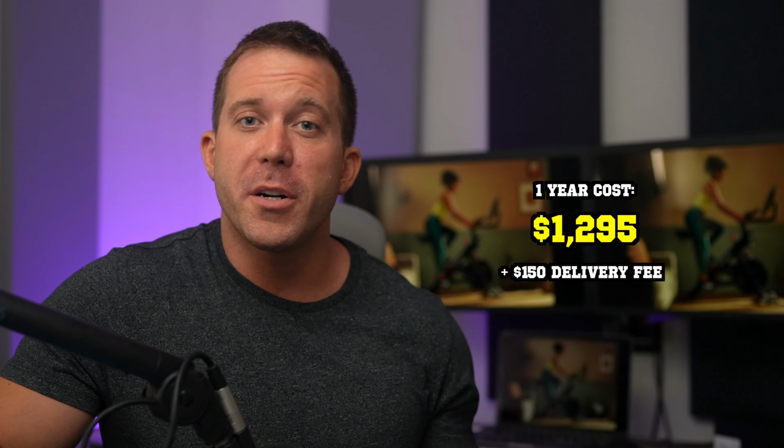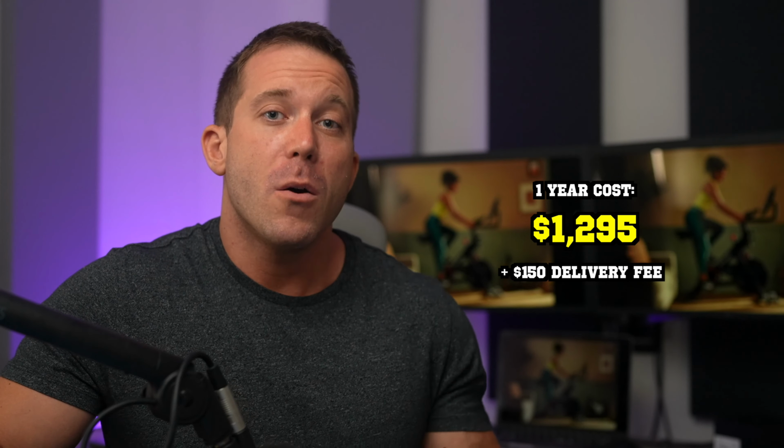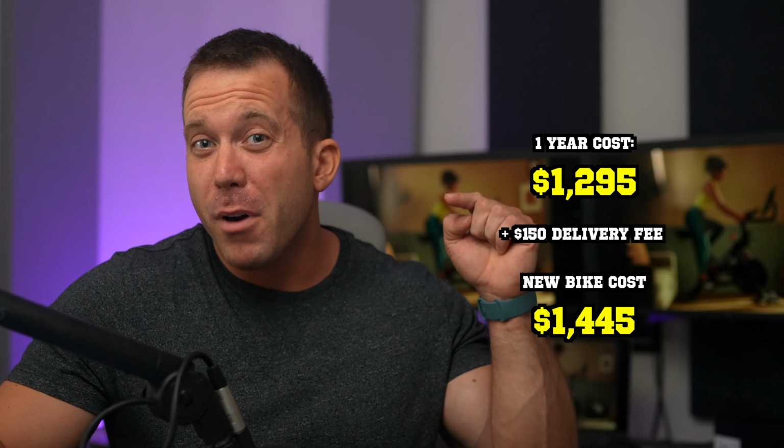Additionally, in year one, at any point throughout the year, you can choose to buy the Peloton bike for $1,295, which, if you include the $150 delivery fee, works out to be the exact same price as if you had just bought a new bike, despite the fact that this is probably a refurbished bike and in addition to all of the months that you paid to rent it for.